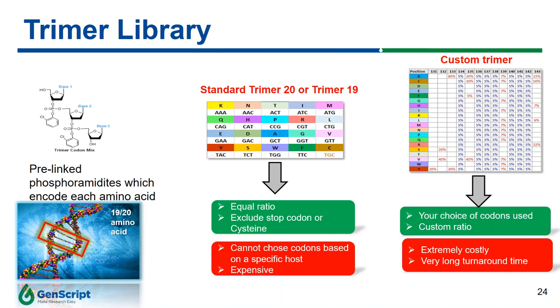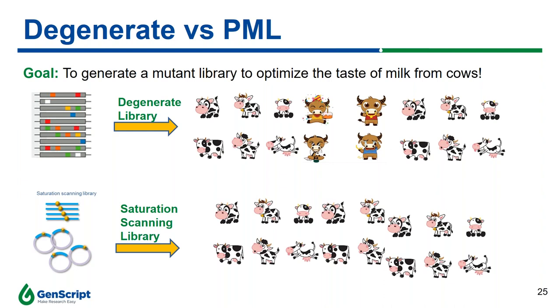So this slide basically shows how our precision mutant library service is different from the degenerate mutant library. For example, if you have a goal to generate a mutant library to optimize the taste of milk from cows, by using the degenerate library, you create a library that gives you a lot of species. But among this library, there are wanted and unwanted species, whereas with our technology, we are able to create one of the library types known as the saturation scanning library that gives the researchers all different types of species without any unwanted species. So this shows that with our method, we have precise control in the design. Basically, what the researchers ask for is what the customer gets.